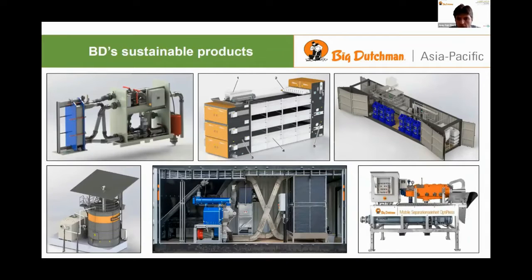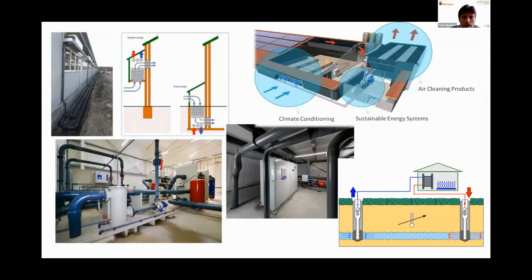So what products can help with the sustainable transition? As you can see over here, we have heat exchangers, manure dryers, water filtration systems, and manure separators that are useful for example for pigs, but also when you have biogas. We have pelletizers, compost towers, air cleaners, as well as cooling machines.